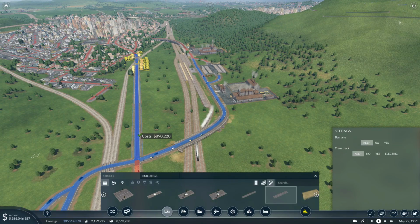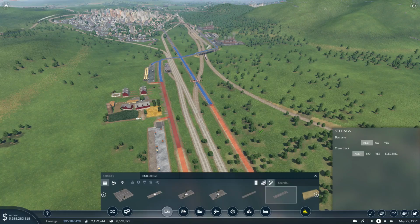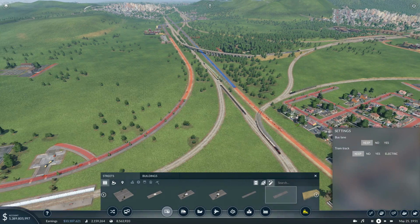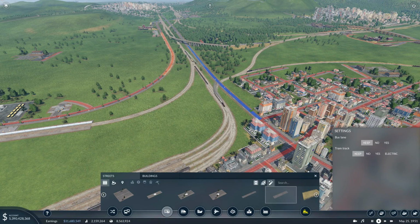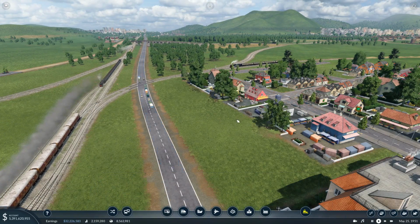Do that one as well. Right, that's going to delete a lot of stuff. That's okay. I'm not really too bothered about having those houses there. Do that. Do that. Yeah, right. Have a faster journey there, people. You are welcome.